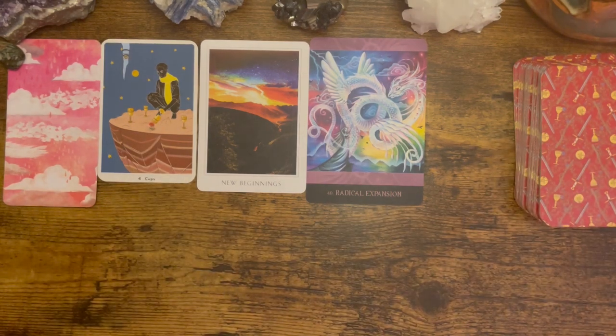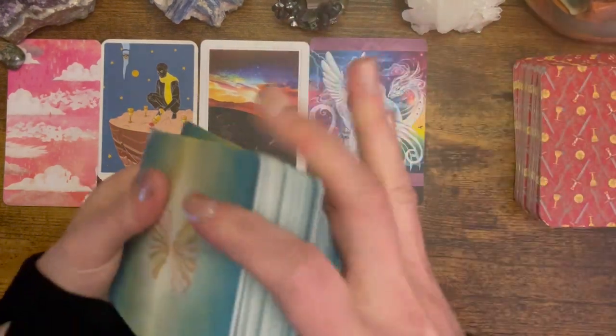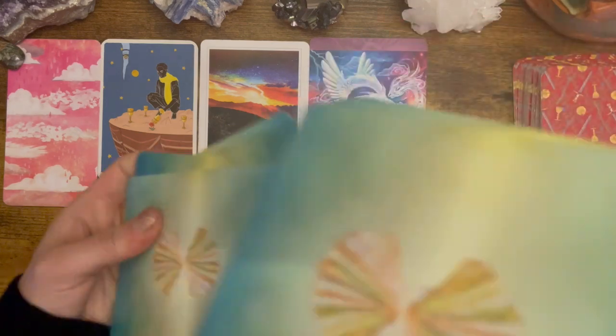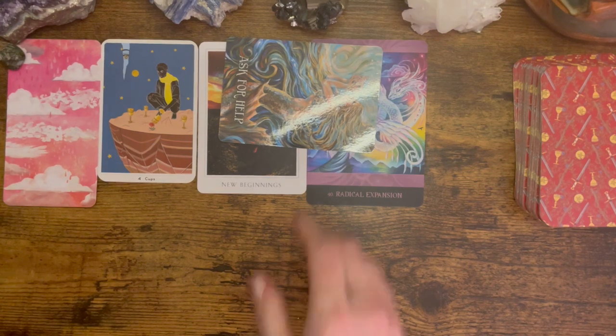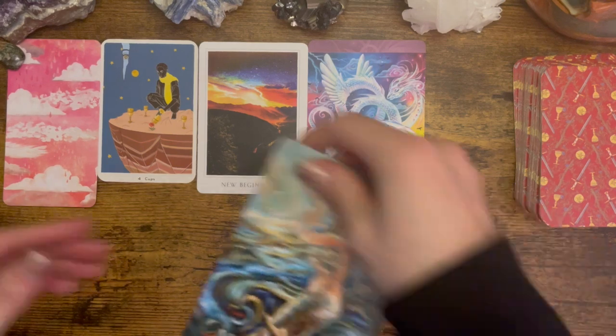Okay, let's see. I will do the mermaid deck next. This mermaid deck. What are your guides helping you to release this year? Pile number 3. Whoa, okay. Release, I hear that, release the need to know everything.